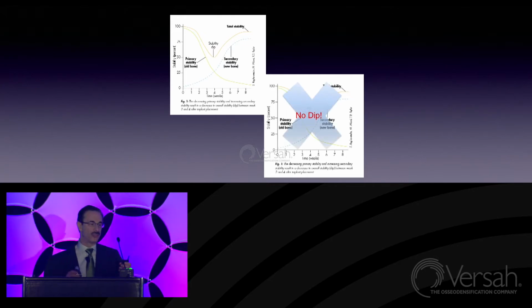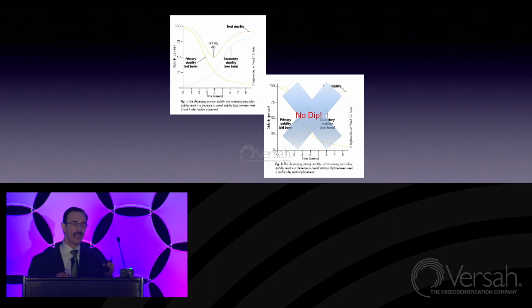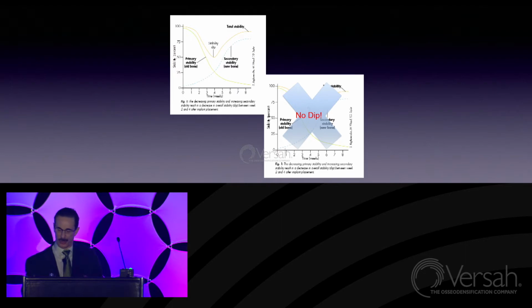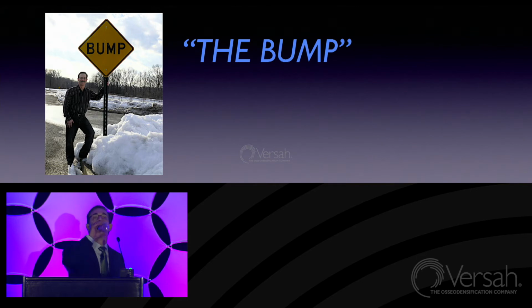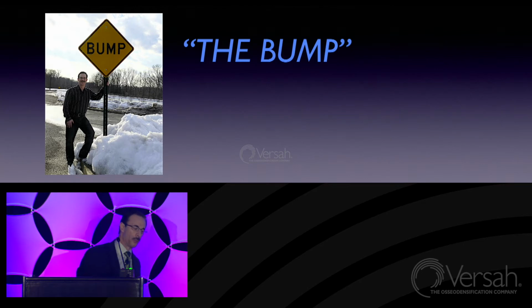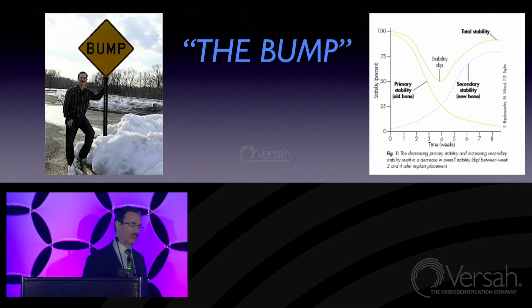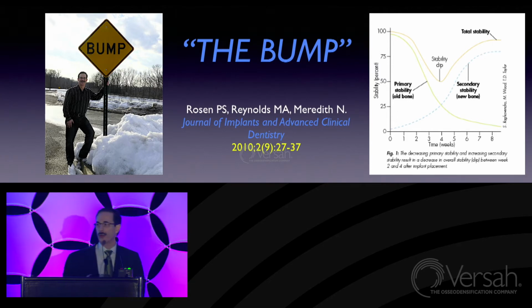All of this translates to, hopefully, avoiding that dreaded dip. The dip is where we see a diminution in stability, where we start out with mechanical stability and we cross over to the area where we now have osseointegration or biologically contained stability to the implant. I talked about this in a paper and described a phenomenon never talked about before called the bump, where in this zone of where we saw dips, we were actually seeing increases occur in RFA values. And this was first described back in 2010 by myself with Mark Reynolds and Neil Meredith.